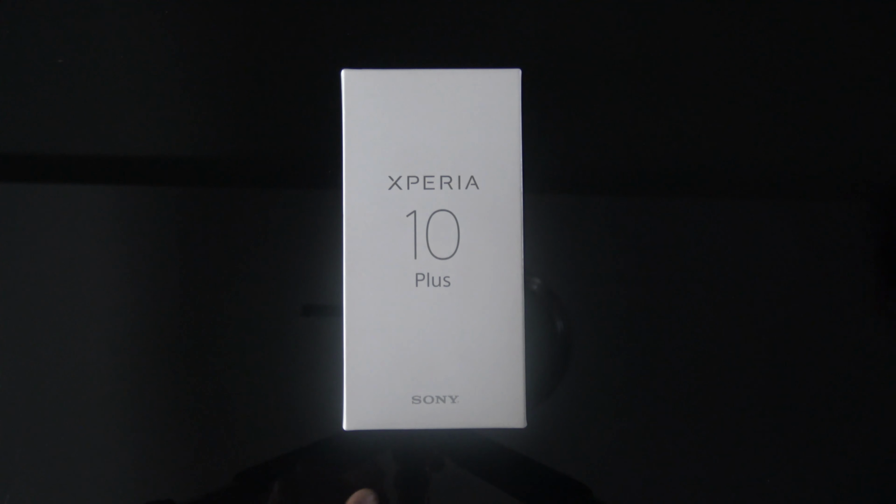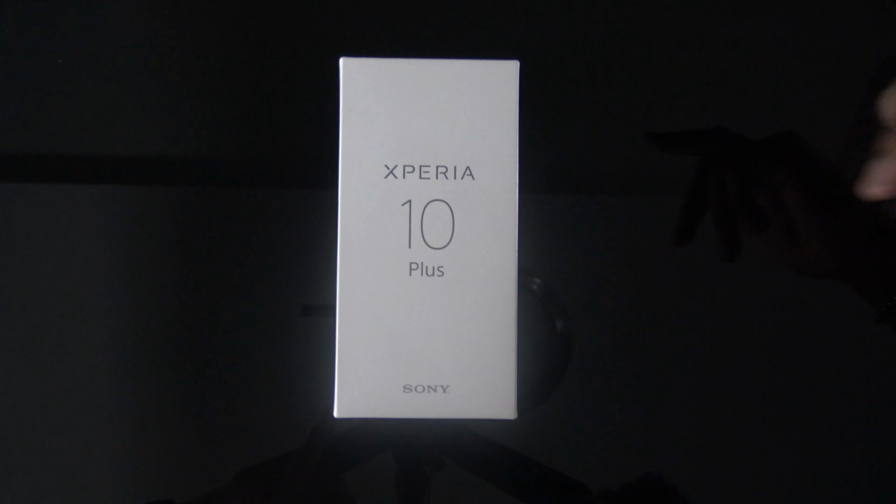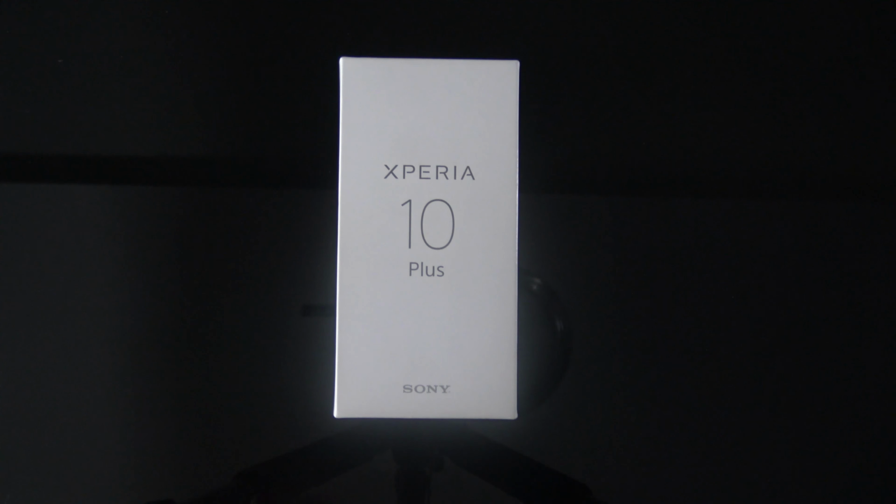Today I'm gonna do a quick unboxing of the Sony Xperia 10 Plus. Let's get it.